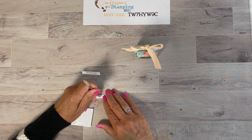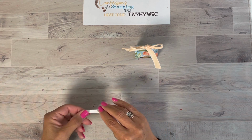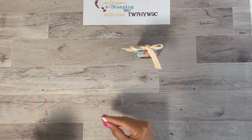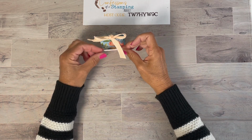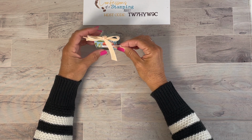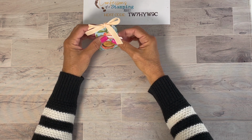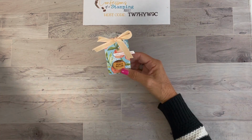And I'm not going to put it symmetrical. I like things off-centered a little bit. So once I get 2 of those on, then I'm going to show you where I'm going to place it. You could put it right smack in the middle, but I like things off a little bit. So I'm just going to hike it over to the right a little bit, and it'll bring a little bit of interest to this little tag. There we have it.